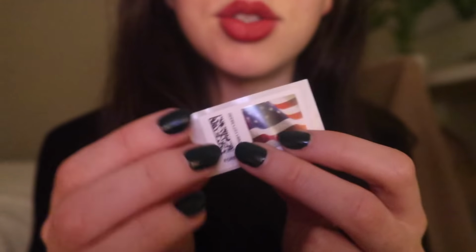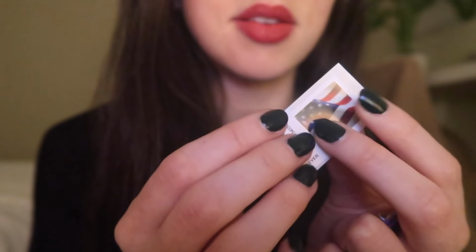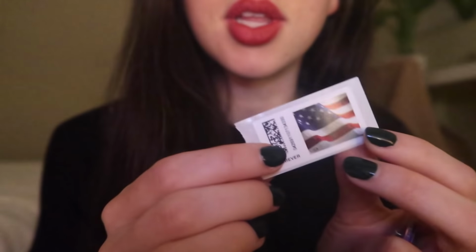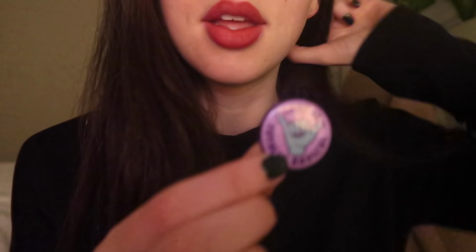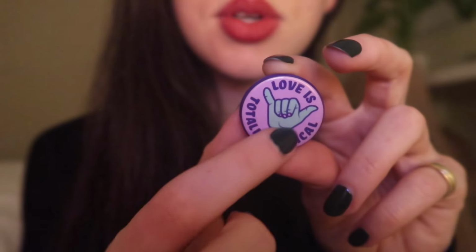I bought a stamp the other day. I bought 2 stamps. You have to buy at least 2. I used one, and the other one is living out its days in my purse now. Also, is this what stamps look like now? Did I accidentally buy one that's too expensive? Because it was pretty expensive. I don't know. I chose the cheapest option on the machine. I should have gone and talked to the people. Okay, anyway, this is then a pin that a friend gave me that says, love is totally radical.